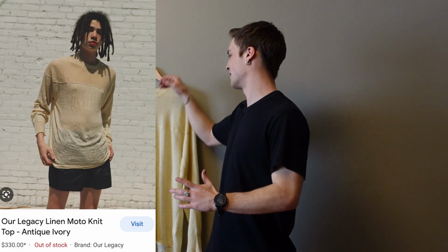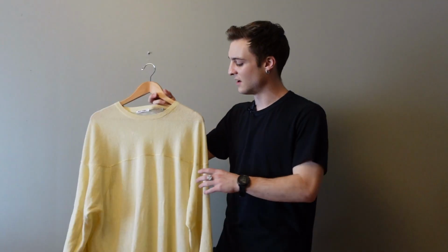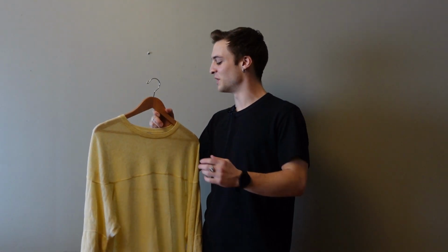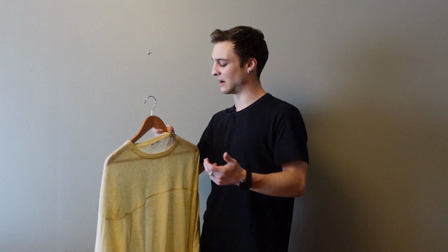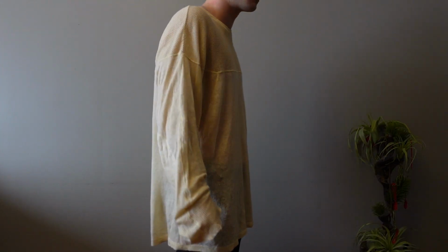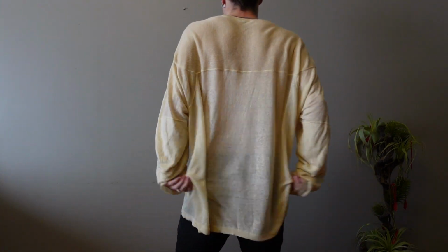Cotton. The next shirt is from Our Legacy. This is called their linen moto long sleeve. It's probably from a couple seasons ago, I would say like 2020. Anyway, I bought this off The RealReal for I think $70, and the original retail was $330, so pretty good deal. This does fit massive, like super oversized, so just something to note with a lot of different Our Legacy pieces. But in the summer, because it's a linen fabric, it's very, very lightweight.